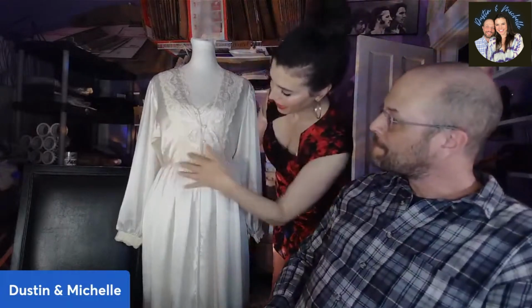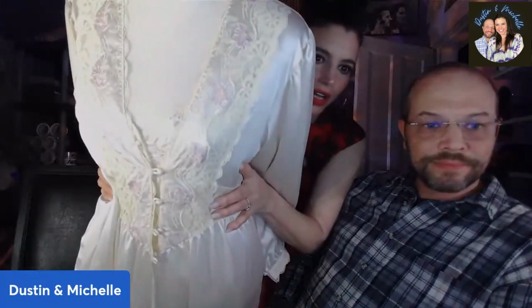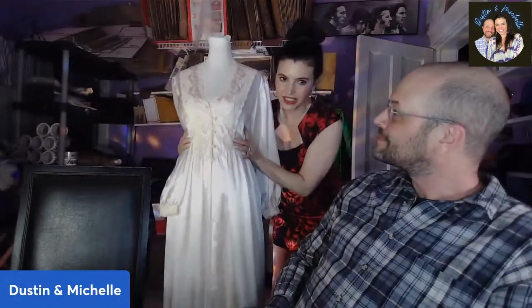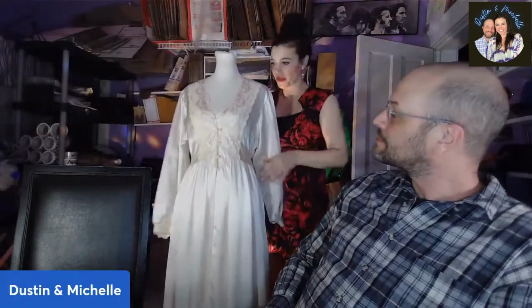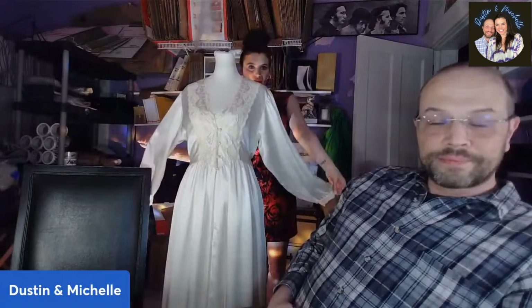You can see in the bodice, there's a beautiful design. I hope you guys can see that there's a pink floral sort of woven in there with the lace. I didn't lace it all the way up because I wanted to show you guys how pretty this is. What makes this special is number one, the size. It's a pretty good size for vintage, which usually runs a little small.